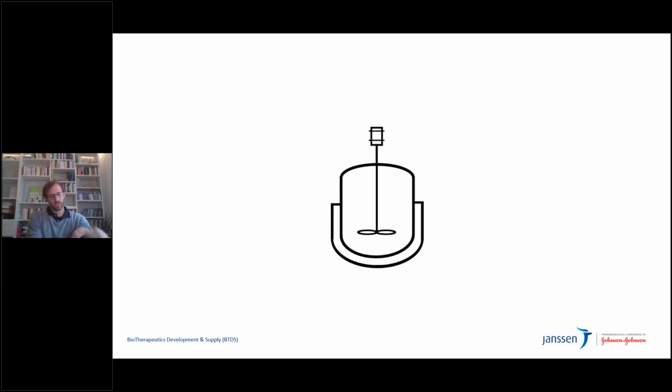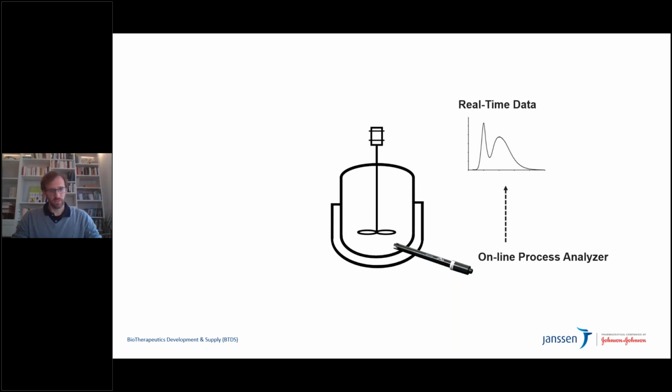Let me start off with an expression where it says that the best sample you take is the one you're not taking. In this regard, that's basically also a bit on the strategy that we are following within whole Janssen. In order to do so, not taking any sample, what we would do is really to go for online analytics, to really bring the analytics we're currently doing in the lab to an online stage, which would then eventually result in real-time data that we can then use for process monitoring, for better process understanding.